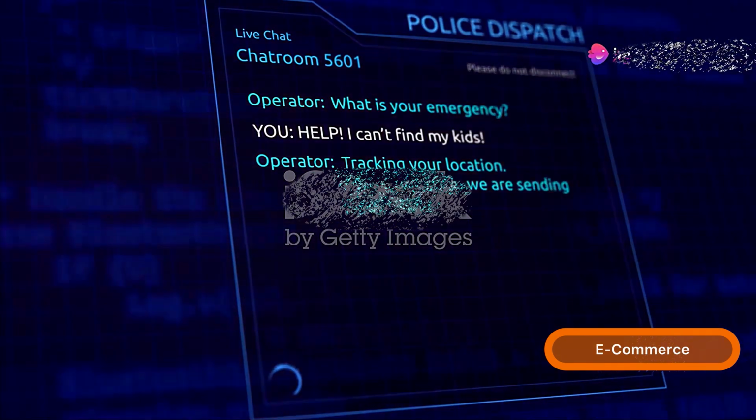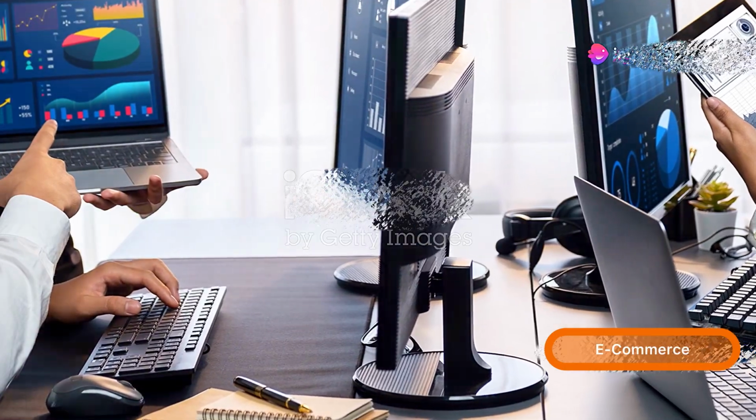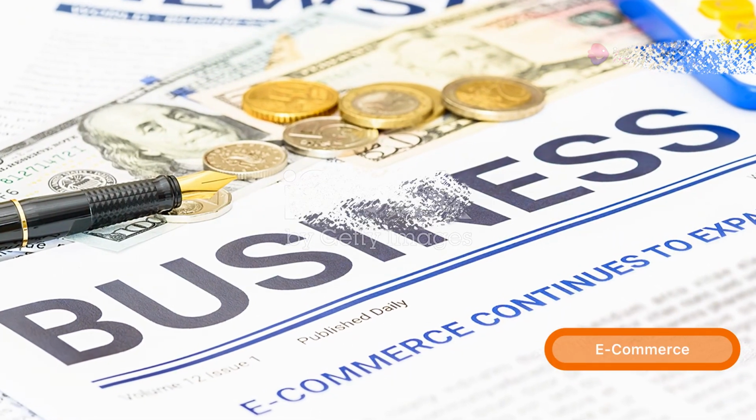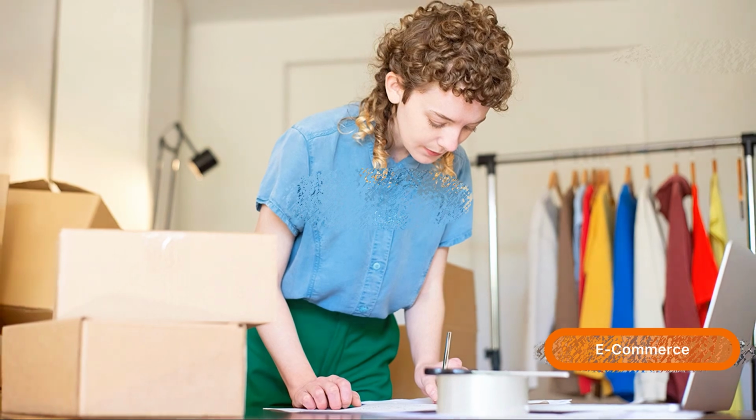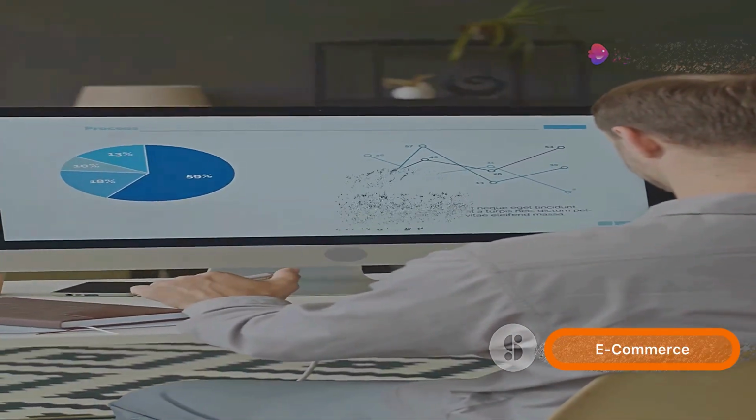Lastly, analyze and optimize. Use Google Analytics and other tools to track your performance. Look at what's working and what isn't. Adjust your strategies accordingly. This ongoing process will ensure your e-commerce business continues to grow.